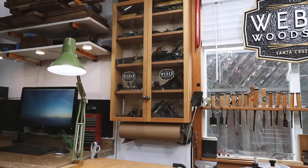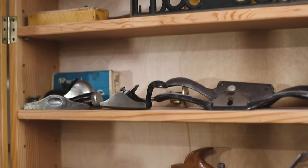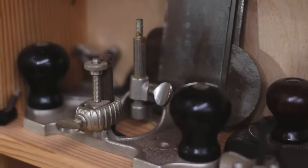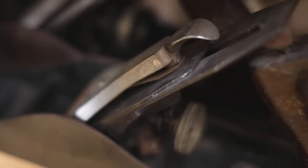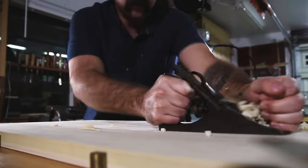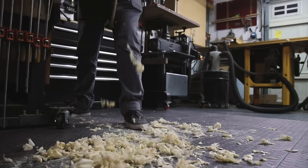And on the wall is the cabinet that I built for my hand planes and Western hand tools. Most of these are flea market finds or tools that I brought home while I worked at a used tool store in Santa Cruz in my 20s. They were all in pretty rough shape when I found them, but I've tuned up and sharpened every single one of them so they're ready to use.